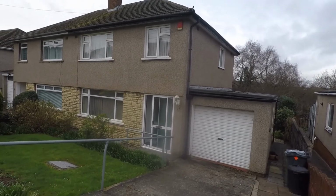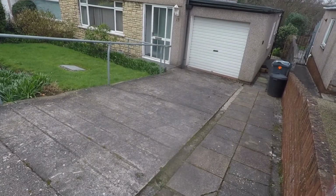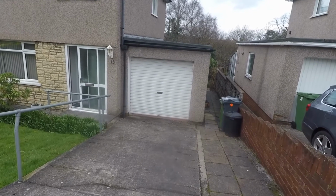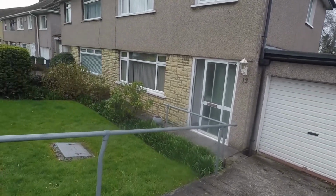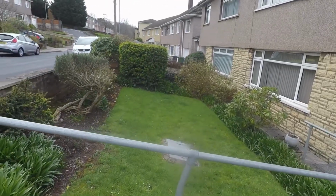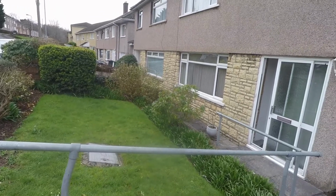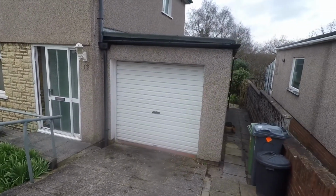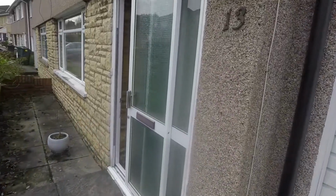Just starting outside the front of the property here, so you can see you have off-road parking in the form of a driveway leading down to a single garage which can be accessed integrally. Front lawn here then with different decorative plants and shrubbery just outside of that lawn. Side access along the right down to the rear. We'll take you in through the front of the property now.